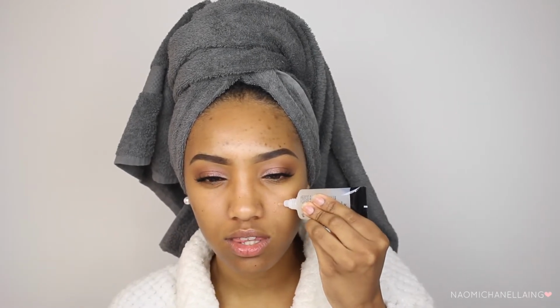Like, I always love a good primer. Oh wait, I love primers. Back in the day, I used to feel like I didn't need primers, but now I can really feel a difference when I really moisturize my face before applying makeup. So that's why I decided to get this one.